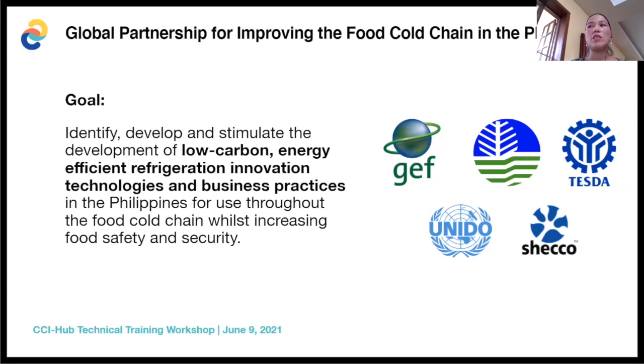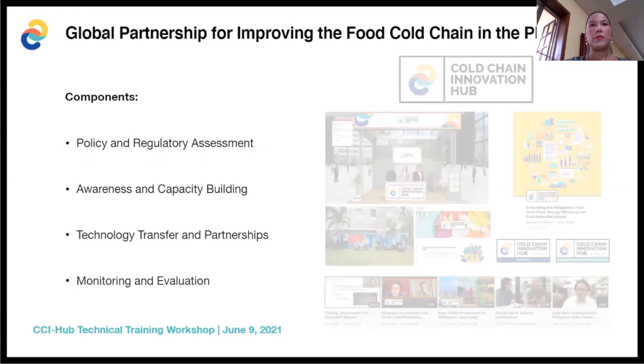The project will concentrate on the comprehensive transformation of the commercial, industrial, and transport refrigeration systems. That's why we are here today, this morning. Overall, we want to address the impact of refrigeration on global warming. And number two is the food losses we are experiencing because of the lack of facilities for the food cold chain. We will achieve that objective through our components. Number one is the policy and regulation assessment on the use of low carbon and energy efficient technology within the food cold chain.